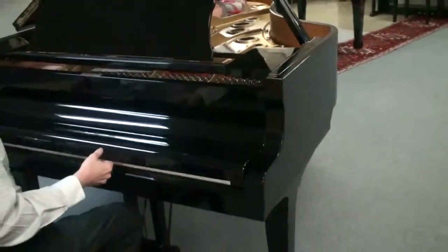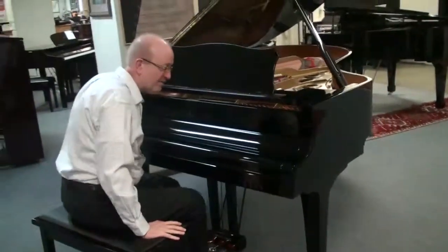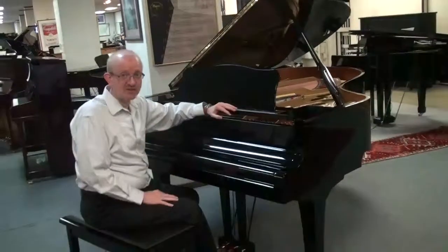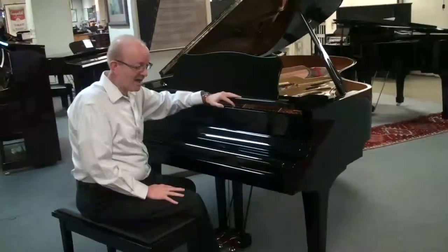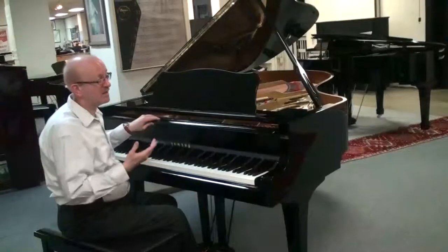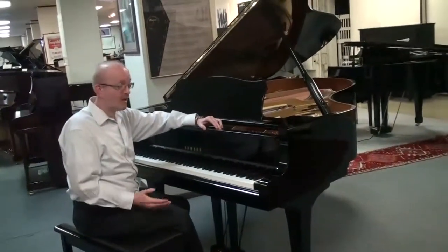As you can see, the cabinet is in the well-known and classic ebony polish finish, which is one of the more common finishes you're going to see in grand pianos of this luster and of this grade of quality. This is an absolutely beautiful piano. Yamaha pianos have a great reputation for their quality and how well made they are.